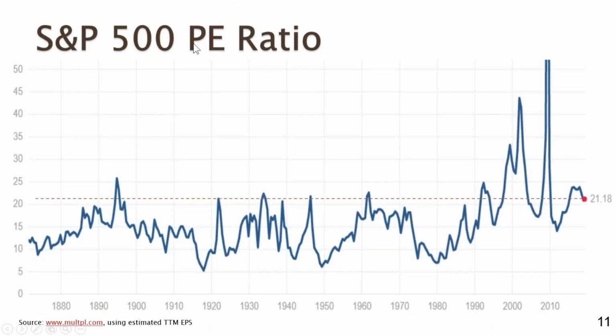If we look at the S&P 500 PE ratio, you can see on the far right that it has declined a little bit. It had been as high as 24, greater than 24, and now it's back to about 21. That level is represented by that dotted red line on the graph, which shows you where this current PE ratio would have been in relation to many of the market stages in the past 100, 140, 150 years, going back to 1870. And so you can see that we are at an elevated status.